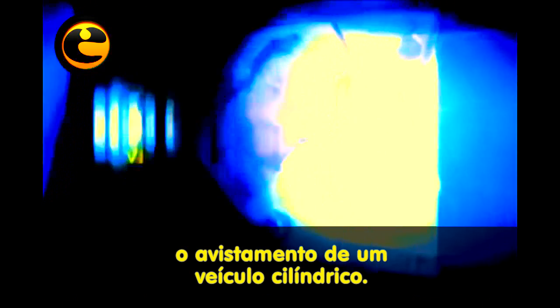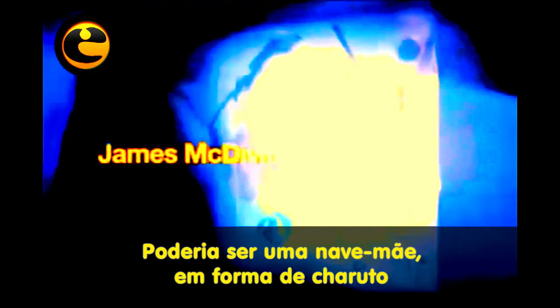On the 4th of June 1965, astronaut James McDivitt reported seeing a cylindrical-shaped craft. Could this be one of the cigar-shaped motherships which have been filmed from the ground on many occasions, most notably in Russia and California during the 1970s?